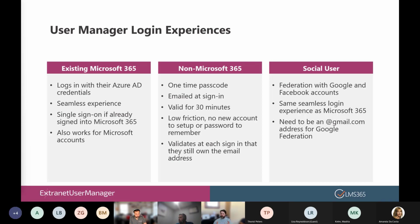This is actually one of the big challenges with external portals like this. How do you know when somebody leaves your partner organization? In the first case, I mean, Aston's been at LMS 365 for 13 years now. If he decides to leave, odds are eLearning Force is going to shut his account down. And as soon as they do that, he's not going to have access to our portal anymore. No offense, Aston. I'm not saying you're going out the door.